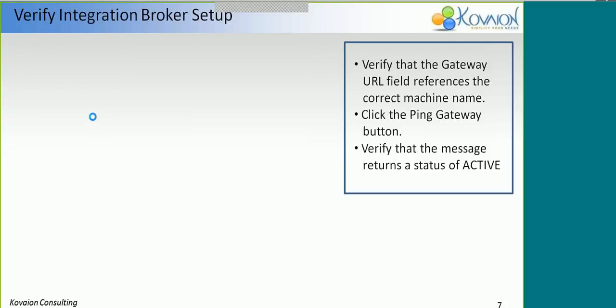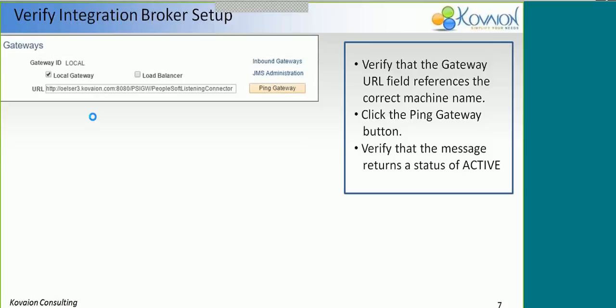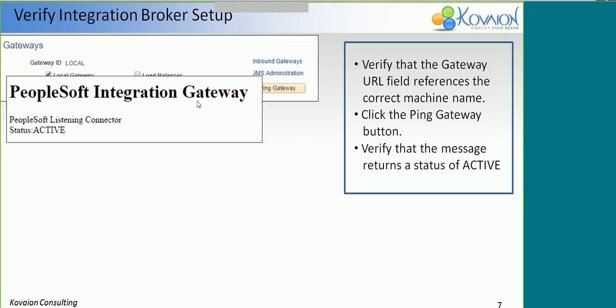In integration broker, we need to set up gateways. Gateways are the path between two systems. In PeopleSoft, we have a delivered gateway named local, which refers to the source PeopleSoft system. So now we are using this local delivered gateway. We need to navigate to the gateway setup page from the PeopleSoft Internet Architecture, and here we need to provide the interface URL and then click on ping gateway. It should return the status as active.